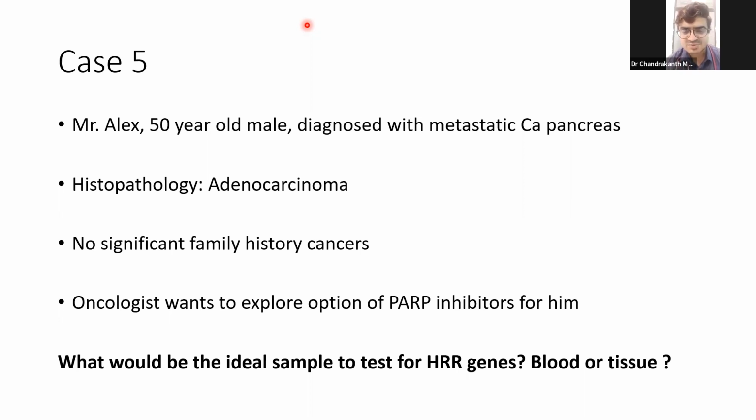And as Dr. Mofazzel said, it is not that promising if you use even that expensive drug. So we should be very judicious in offering PARP inhibitors in our clinical practice. These are not magic drugs. We need to do testing, yes, but whether to offer or not is, of course, discussion and discretion at that point of time. Okay, I think we had an excellent discussion.